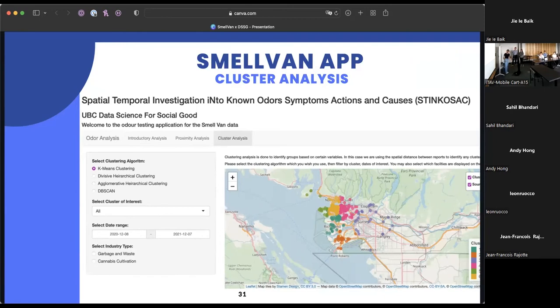So in this slide, we're showing you the clusters that were made by the K-means algorithm, and we decided on 6 clusters by using our elbow plot. And one thing I want to point out about the K-means algorithm is that it's clustering together points from Bowen Island and West Point Grey, but intuitively, this does not make sense.